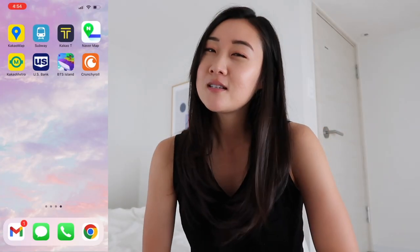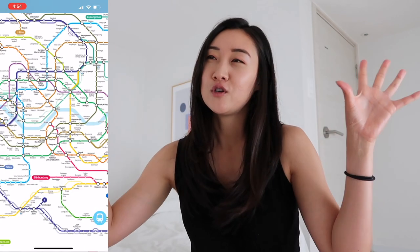The subway map is also helpful in a sense of you can see the grand picture of all of the subway stations and all the subway lines in Seoul. But you can just take a picture of that at any subway station that has the map as well. So that's really helpful when getting around to Korea.